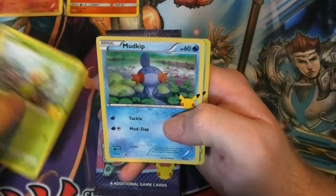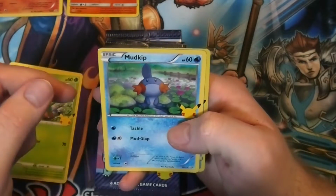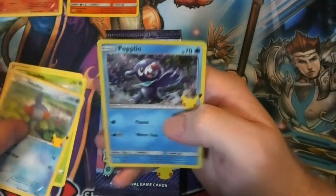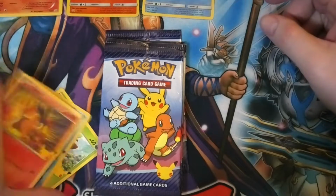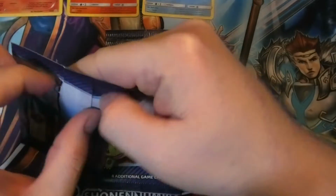Okay. Okay. It's not a Bulbasaur. It's not a Cyndaquil. But if this is a Squirtle, or a Totodile, Luke is going to kill me. Popplio. Never mind, not gonna kill me today. As if he was gonna. I ain't scared of him. Don't tell him I said that.